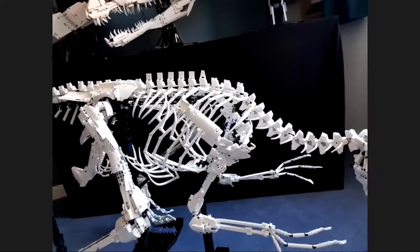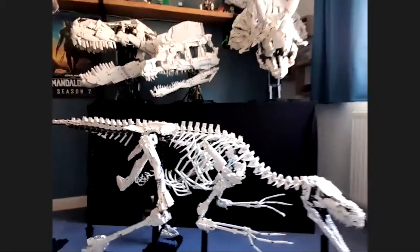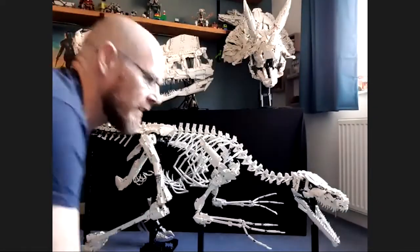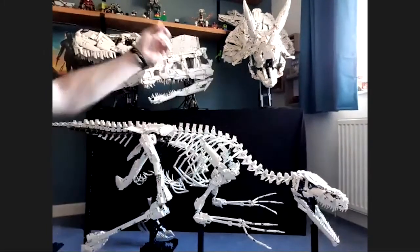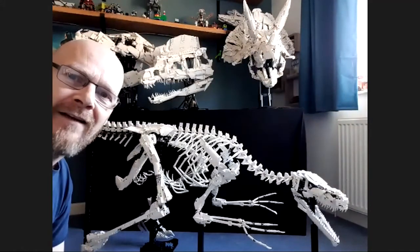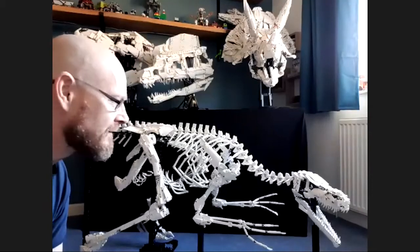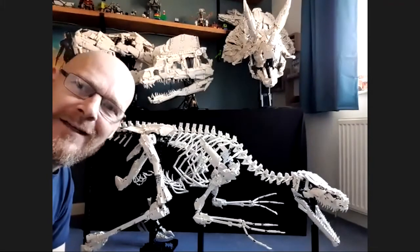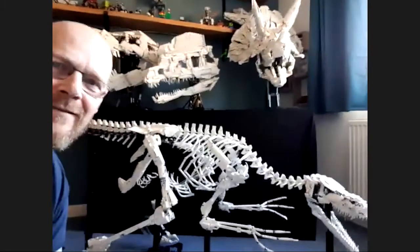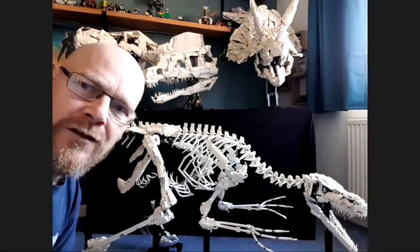Is it challenging getting all these Technic elements in white? Well, I got quite a lot anyway from when I started off doing them. And then not really. I just go on Bricklink and buy as many bits as I can get. Mim asks how long the Raptor is from head to tail. It's just under 2 meters.